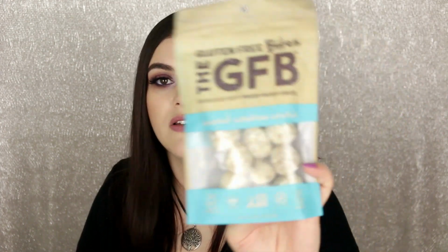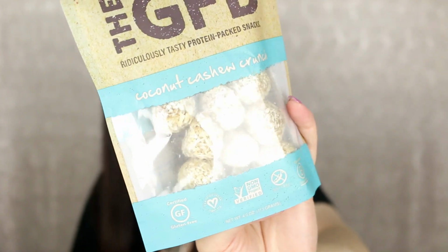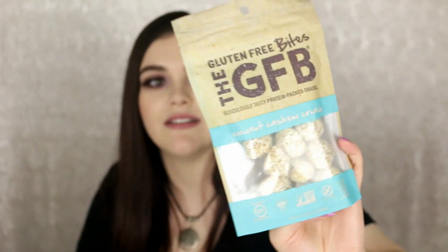So these are coconut cashew crunch. They're like little tiny balls. Little balls, and I guess they have coconut and cashew. So yay. All right, and the last thing is these two snacks.